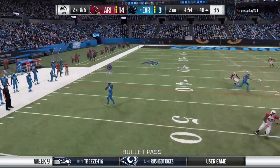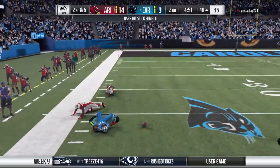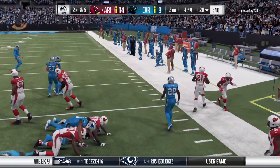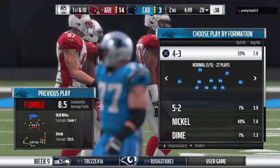Carr to throw on second down. He hits Stewart in the flat. And now look at this. Big gain, but a fumble. And the Cardinals have got it, going the other way. And his guys are going to get the football at the 28-yard line.